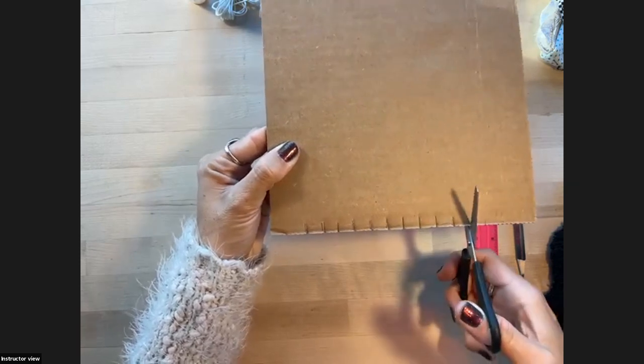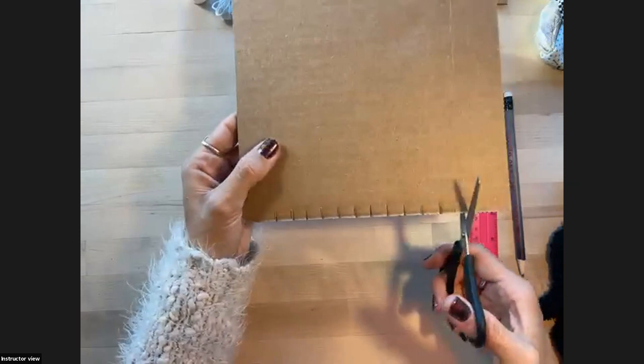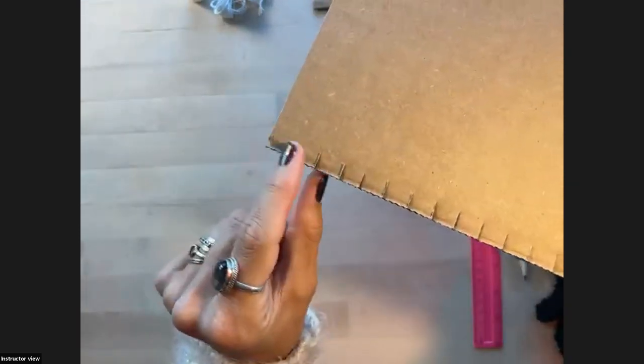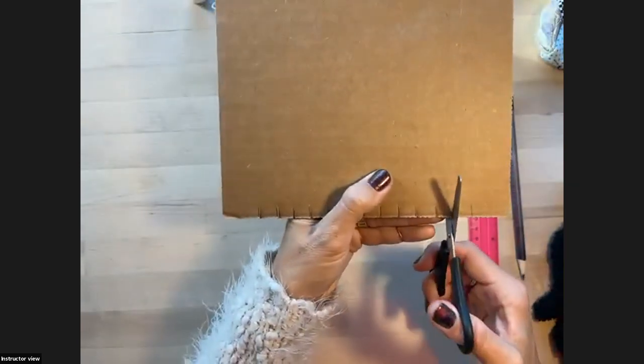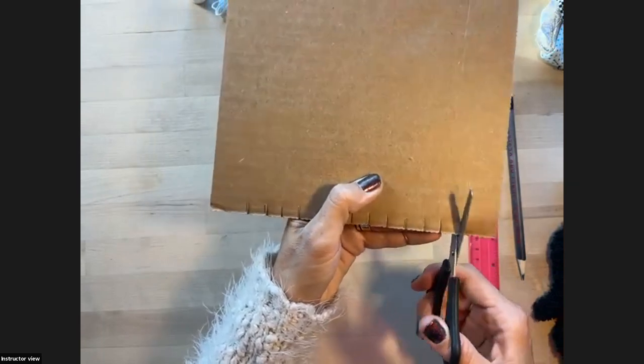How deep a cut are we making? All the way through the cardboard. I mean, like a half an inch. You're only going on your little marks here, see? So yeah, half an inch. At least half an inch. More than 3/4 of an inch. Very good. Thank you.